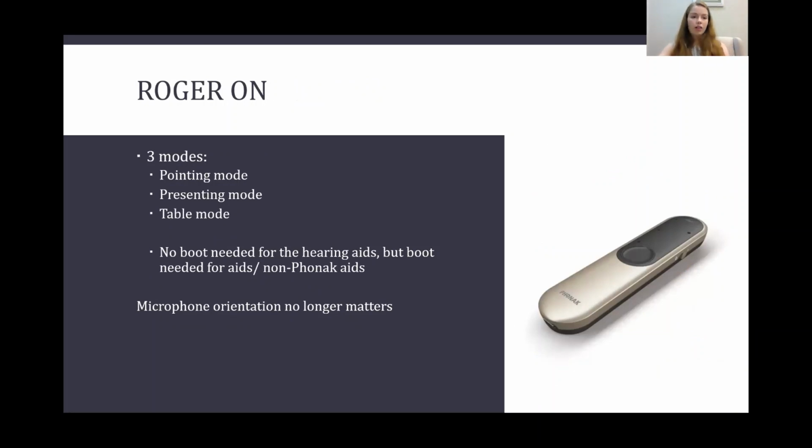And this is the Roger On device. Like I talked about earlier, the Roger device is a microphone that helps children hear in difficult, noisy listening situations. The product works in 3 different modes. Mode 1 is the pointing mode, where you can hold the microphone up to someone who's talking and it'll help their voice be louder than the background noise.